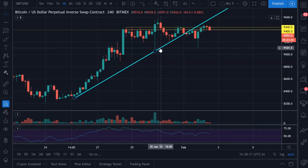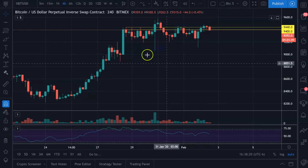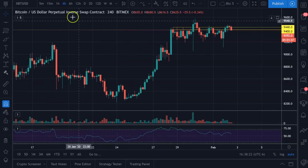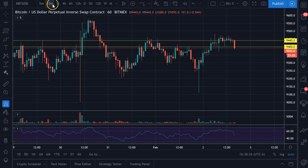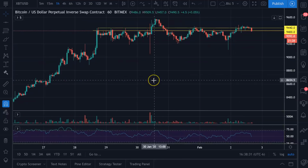I'm not in a short, right? I don't really plan on taking a short unless I see a setup. I don't see any setups on the smaller time frames right now. I just see chop, okay? I don't want to get chopped up. I want to stay out of that stuff, all right?